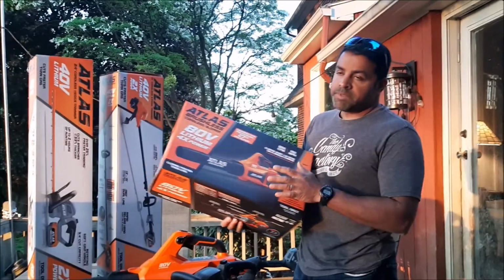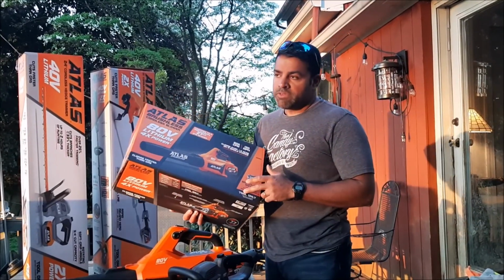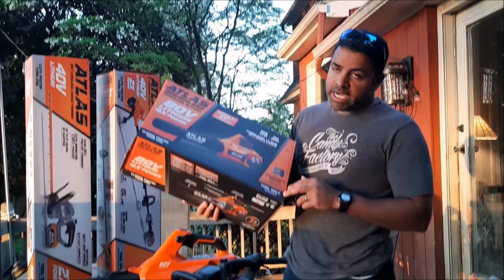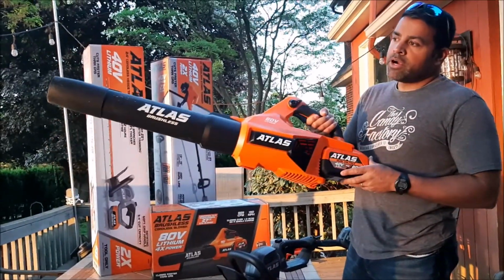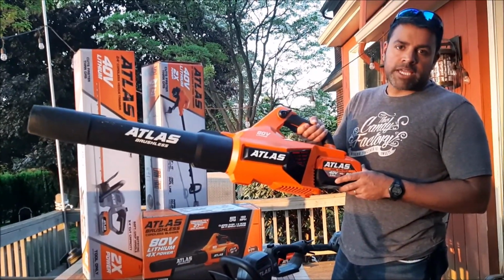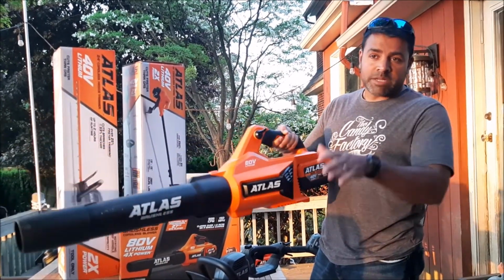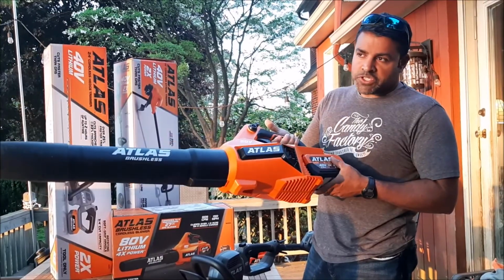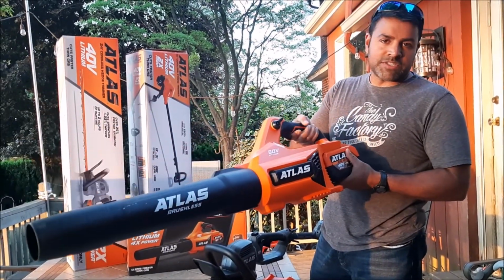Some of the things I'd say about this blower, it's a brushless motor, so it should have a longer life. It should have more power, but we use these for blowing out the barn, blowing off the driveway. I actually use them to blow out my cars when they get dirty. I'll open the doors and I'll just kind of blow them out. And again, there's no starting them up. I just pull it out of the garage and just press the button and it's ready to go.